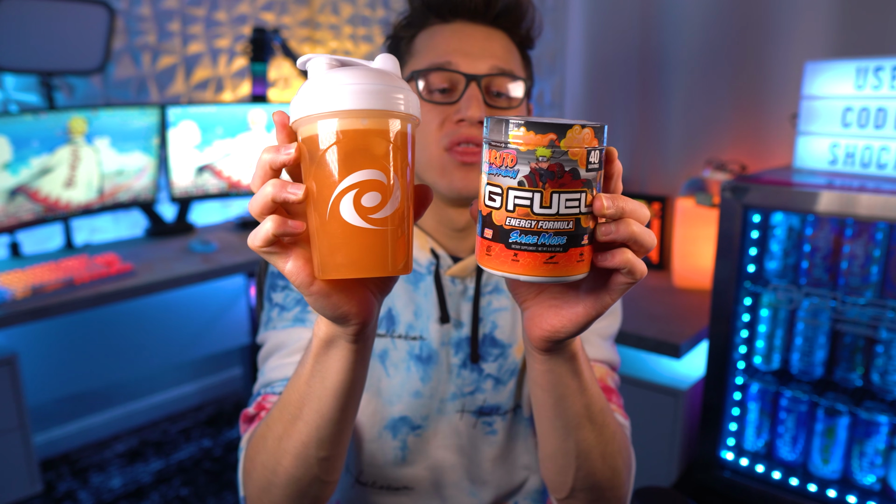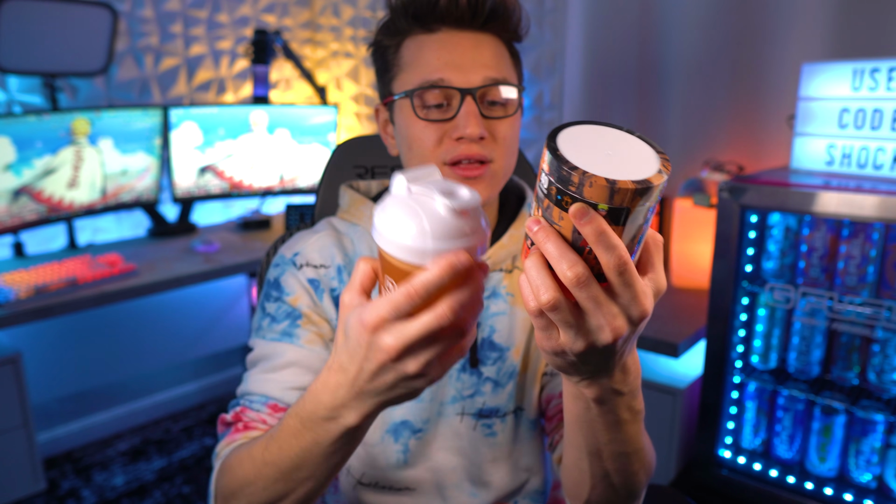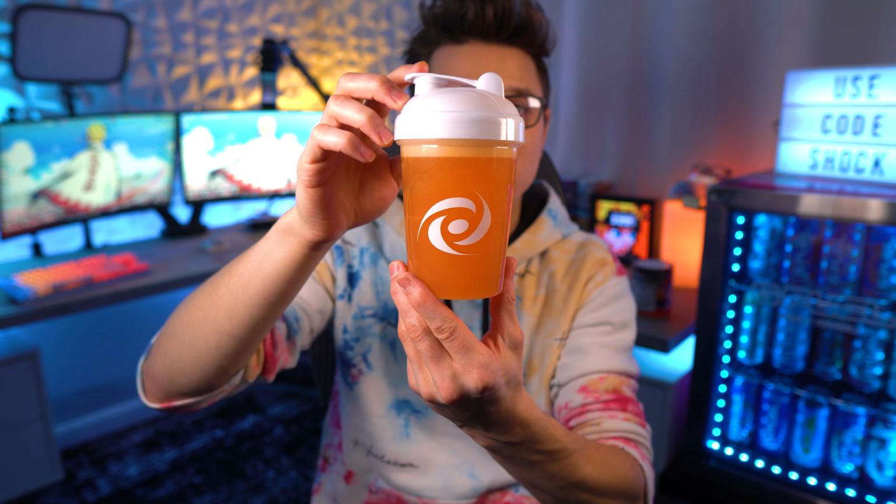It seems like the colors for Naruto are kind of this orange, yellow, blue. So I definitely really like it. And I tried to do that with the hoodie too, but there was a little bit of red in here, but I tried to match it the best I could.